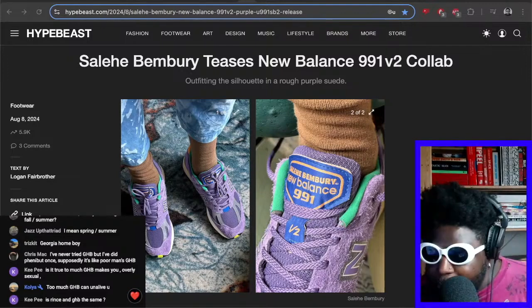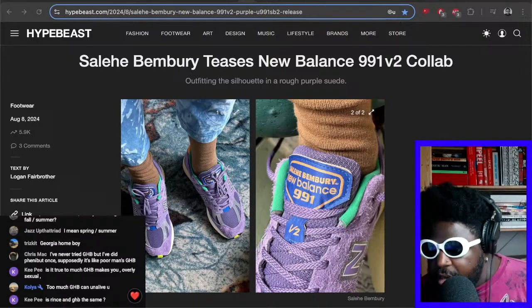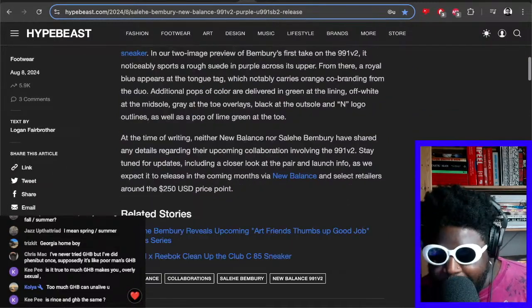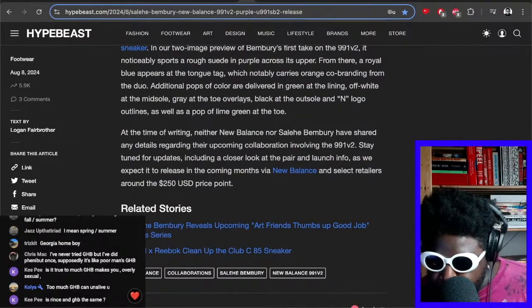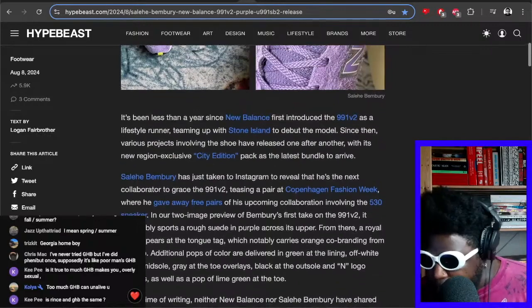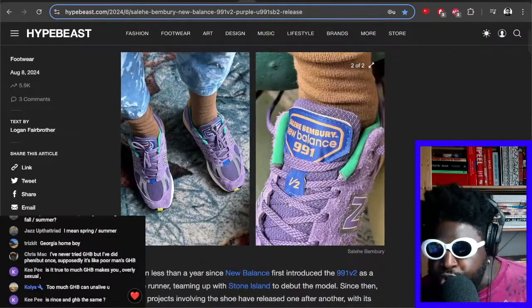But I think the purple pair here that he's teased are so fucking lush. They're so fucking amazing. I cannot wait for them to drop. There's no idea on the actual drop date, if I'm scanning quickly here. We've got 250 as a price point, but no actual day on release. But they look so beautiful.